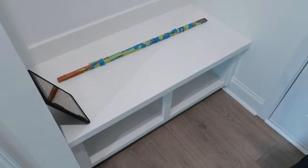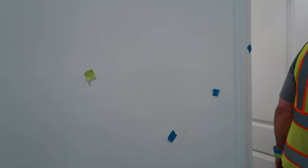Just going through a little bit of green and blue tape. That red spot right there on the trim. Was that the bottom? He got the bottom already, yeah. Just right here, little paint drips, and then some splatter got on the door. A little divot here.